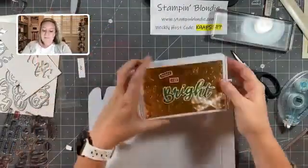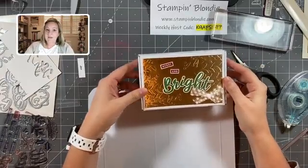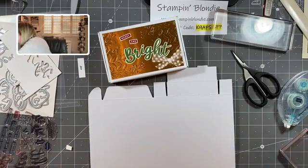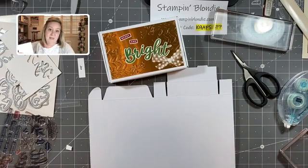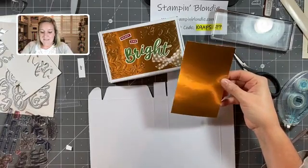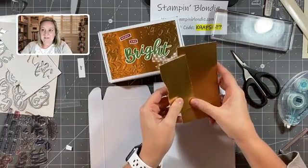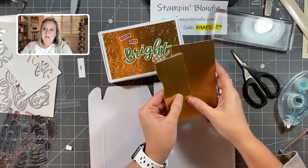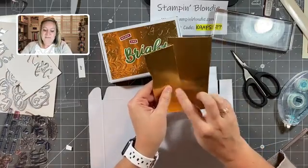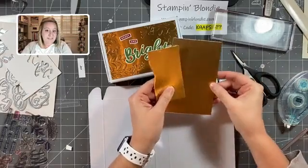So also on this project, I am featuring the new brushed metallic 12 by 12 paper. And this paper is different than our foil paper. So this is the brushed metallic paper that I'm using here. It has more of a muted tone to it. And here it is in comparison to our foil paper. So you can see, I hope on there it shows through. The foil paper has a much brighter shine to it as compared to our brushed metallic.